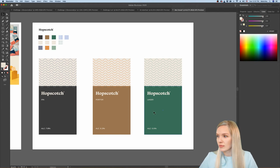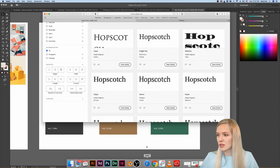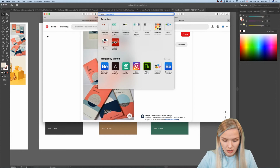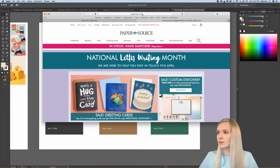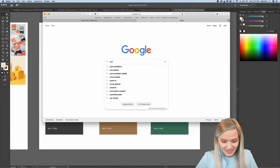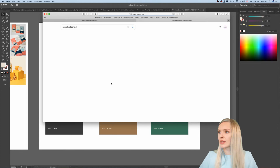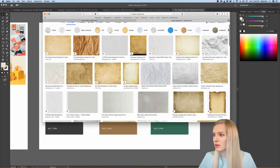I would probably pull this into Photoshop here to kind of give this a more realistic feel. Let's try and do this. So what I can do is, for example, I'm just gonna grab something like a paper texture. No, that's not what I want. I want to go to Google. I'm giving you all kinds of ads here. Paper background. Okay, so now I can go ahead and just pick out any paper with some texture.